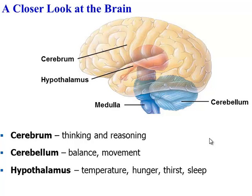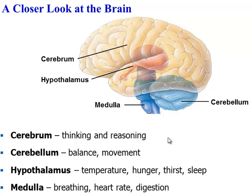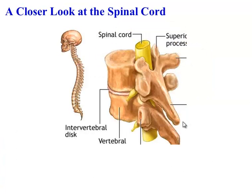The hypothalamus is a little bit new to us. This is a small but very important structure that regulates some things that you don't have to think about, like your body temperature, your hunger, your thirst, and your sleep cycle. And the medulla we've met before. The medulla also controls automatic things that you don't think about, such as your breathing rate, your heart rate, and the digestive process. All of these parts of the brain are also made of neurons. So here you can see that this cell is the superstar of the nervous system.